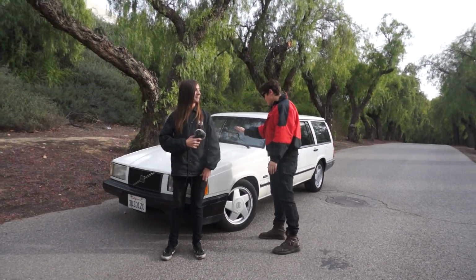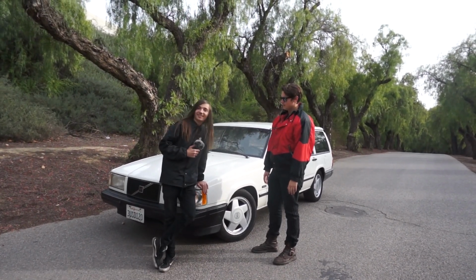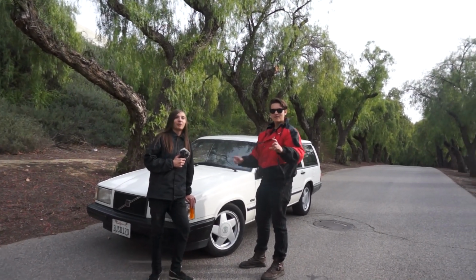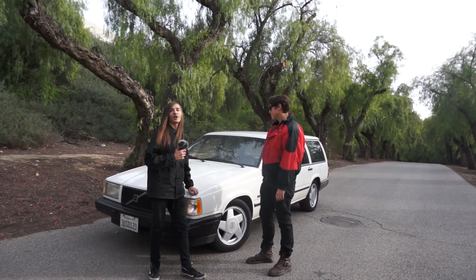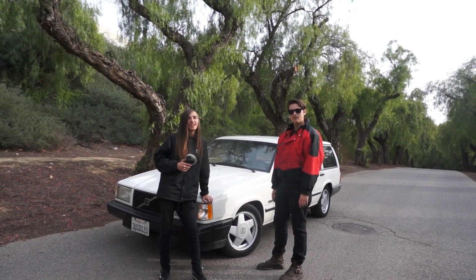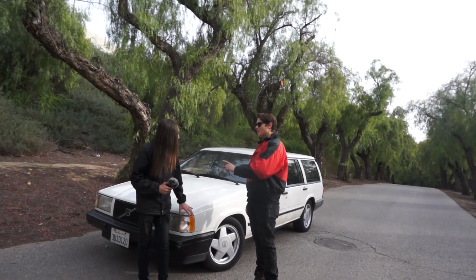So, you got this boxy car. What do you like about it? Boxy. It's so many boxy. There's so many boxes on the inside. Yeah, everything's boxy. It's white, which is a color. The automatic shifter is a box. Yes, it is a box. The button inside to shift the shifter is a box. It's a box. Everything on this car is boxy.